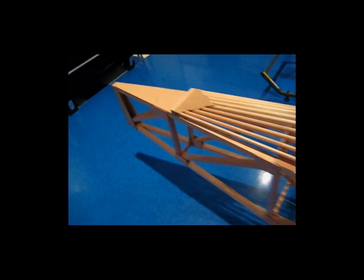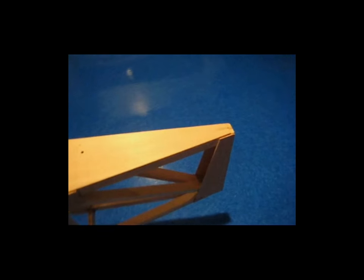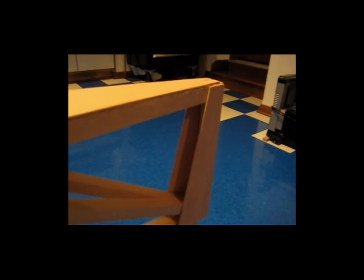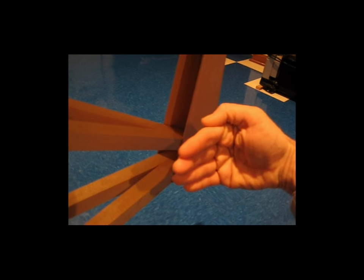Let me come back here and talk about the back end for a minute. And again, this will be a little more clear when you see the pictures, and I'll narrate those a little more to explain it. But once I got back here, these longerons come together, and you have to cut this angle here. What I had chosen to do was to use a hand miter saw.